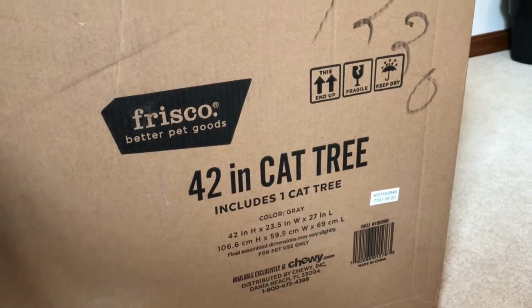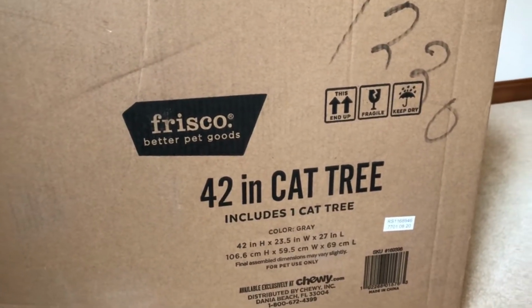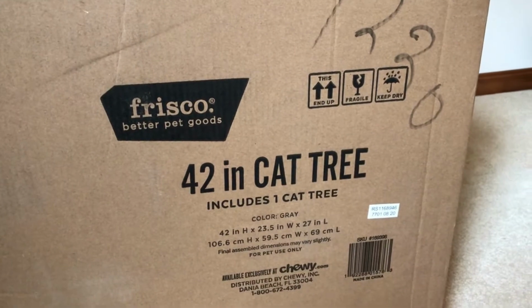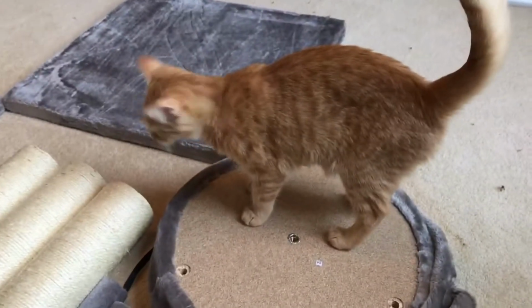Oh, okay. Lobster ran away when I started taking stuff out, but this is the cat tree we're gonna be building. It's the Frisco 42-inch cat tree, and it's supposed to be for bigger cats. The ones we have now can be a size comparison. They are pretty tiny for him. She fits them nicely, but she's a baby.